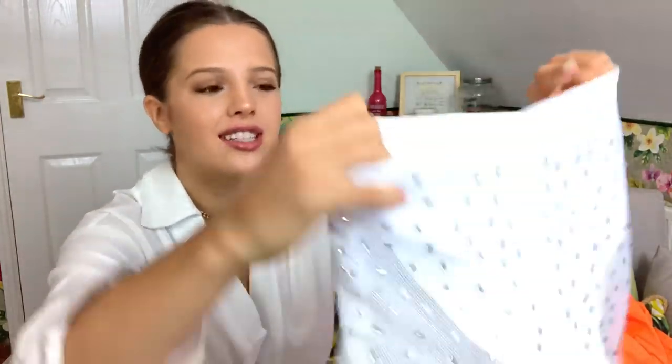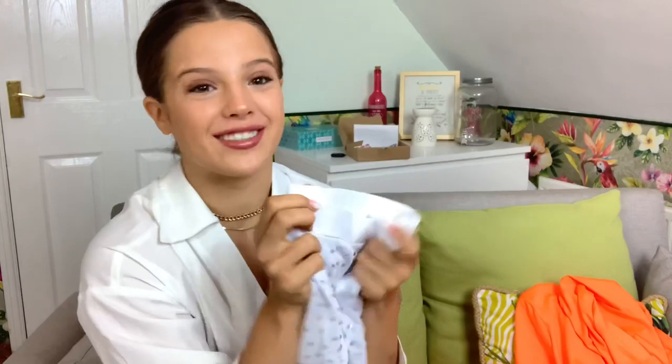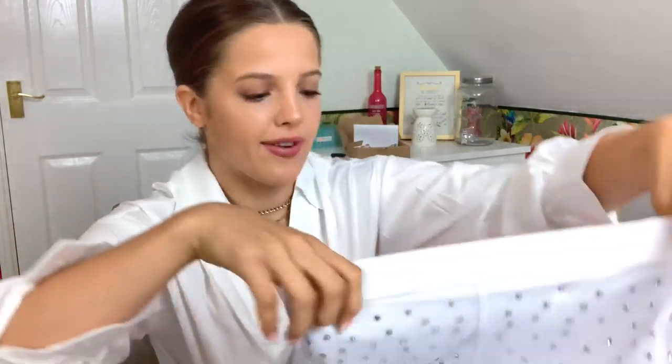And I love them because I have a pair of tights that are like that, the fishnet, and they've got diamanté stuck on the fishnets. And I absolutely love this. I think this is gorgeous. It's perfect for festivals. It doesn't have the tag, it's just got the tag inside, which is really good because there's no chance of it coming out.